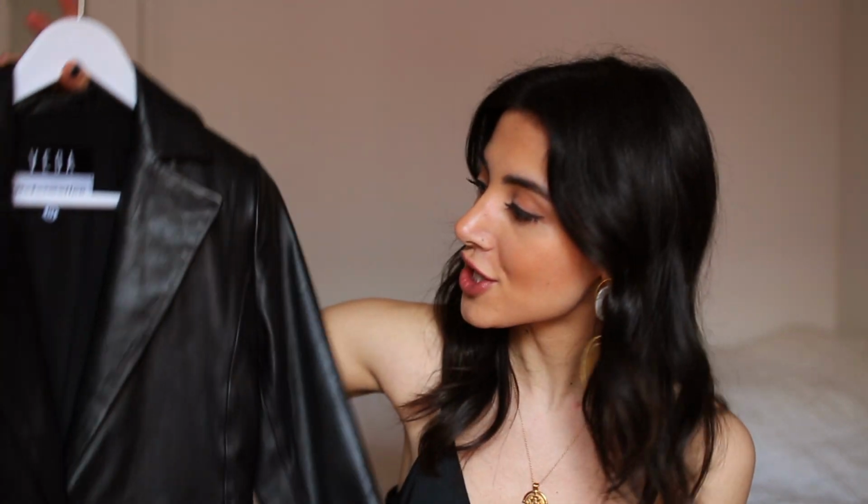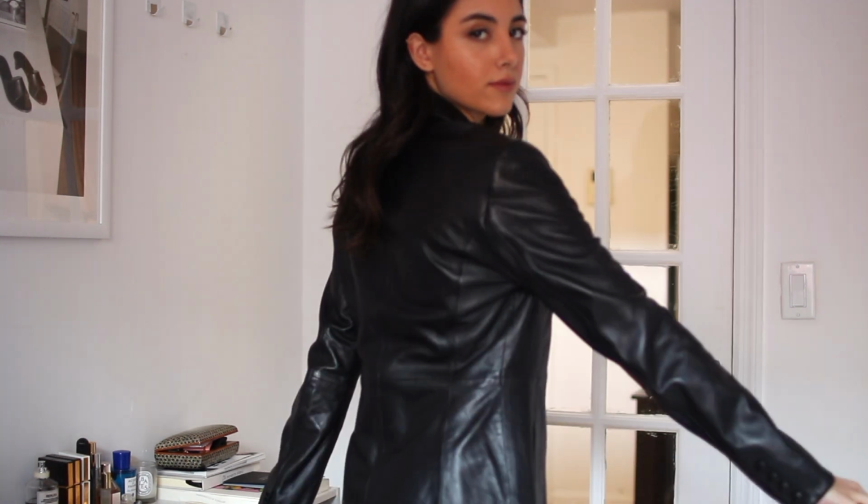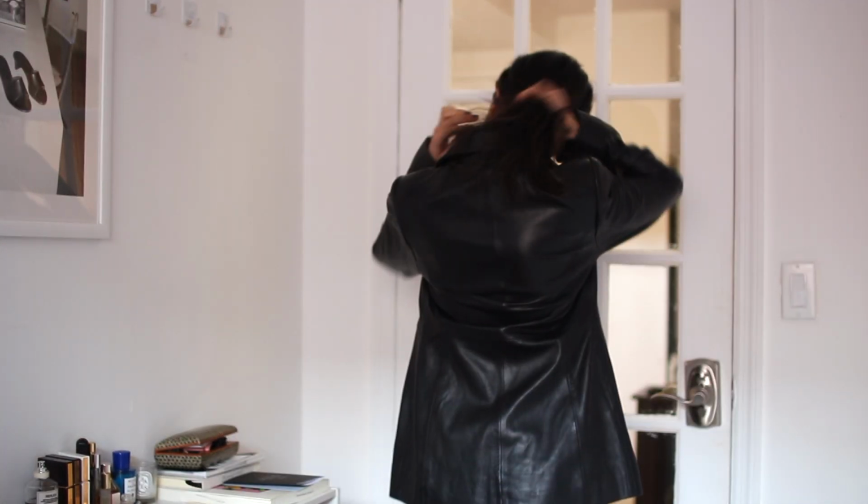Next I have Reformation. I'm gonna start off with the piece that I was most likely to purchase at one point or another, a leather blazer. This again, I feel like fits really great. It's thin leather, it's not heavy, which I think is good. It's gonna make for a really nice trans-seasonal piece. I'll definitely get a lot of wear out of it.